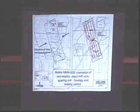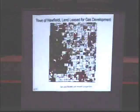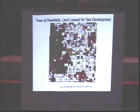What would that look like in an area just south of my home in Ithaca, New York? Here's the town of Newfield. All the brown area is leased. Let's suppose that all the other people in there are leased too. Or let's suppose that the land controlled by 60%. The 60% of the land controlled by certain people say, let's lease. In other words, the other 40% don't have anything to say about it. And let's suppose that only one operator goes into that town and develops the entire town's gas. This is what it would look like.